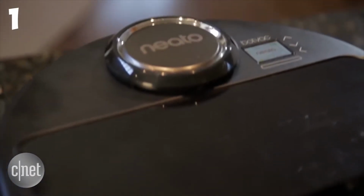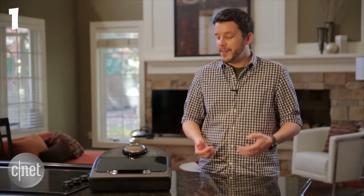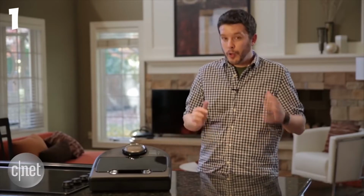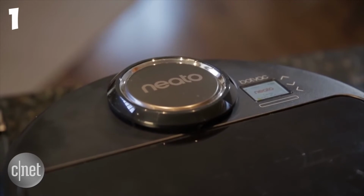With solid cleaning performance and remote control by way of a very nicely done app, this is a pretty fantastic product. My only criticism is that it costs $700, $200 more than the old Nitto's. I think it's worth it though, given how strong of a performer it is. If you want the best, this is it right here.